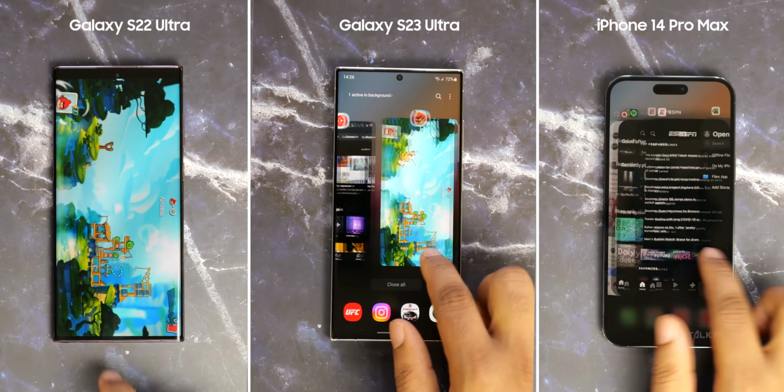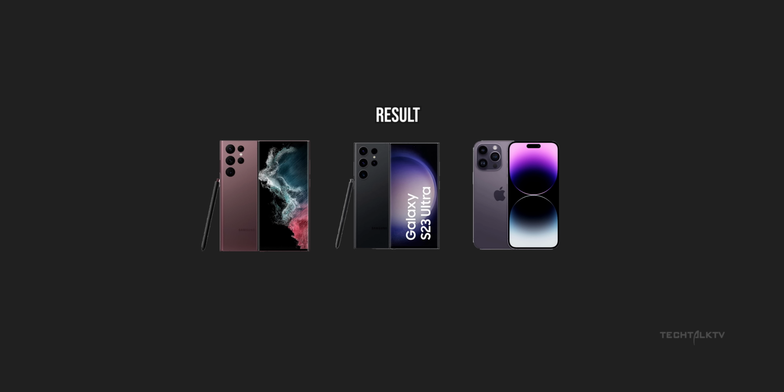So what's the final result then? The S22 Ultra didn't win any round, and rightfully so, because it's a year-old phone, but it did perform well in some aspects. The iPhone 14 Pro Max won 2 rounds, but it's the S23 Ultra with 3 rounds that decisively won the speed test battle for the fastest mainstream phone on this planet.